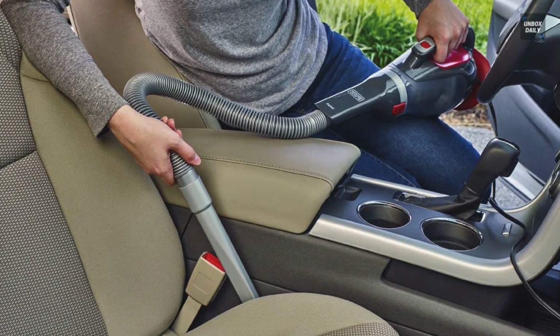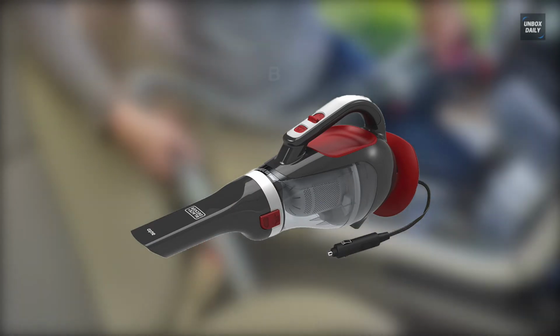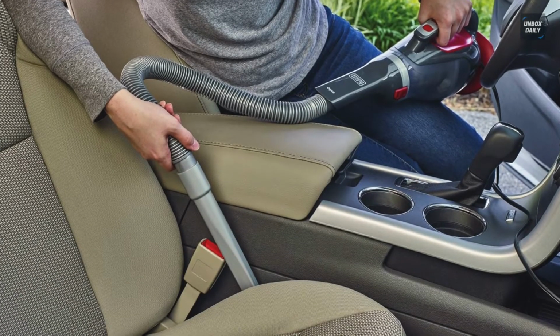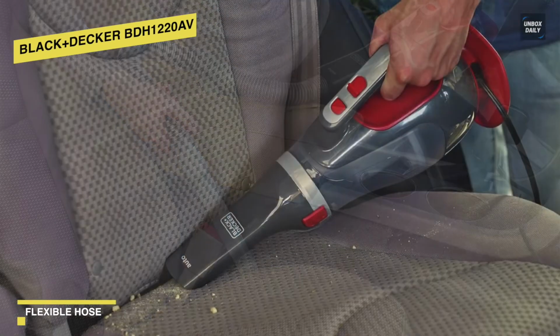BLACK+DECKER BDH 1220 AV. You can never go wrong with this if you're looking for the best corded option in car vacuums. This will help you deep clean your vehicle without worrying that your car vacuum will give up in the middle of the job.